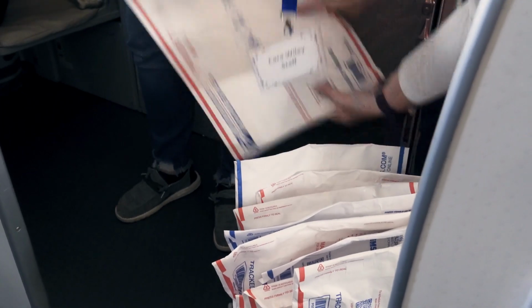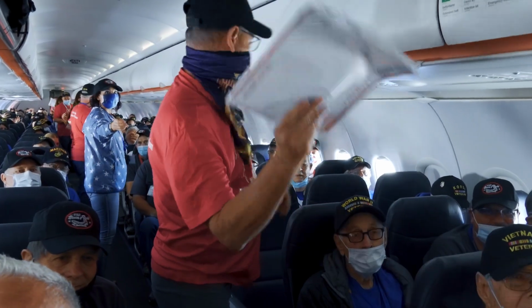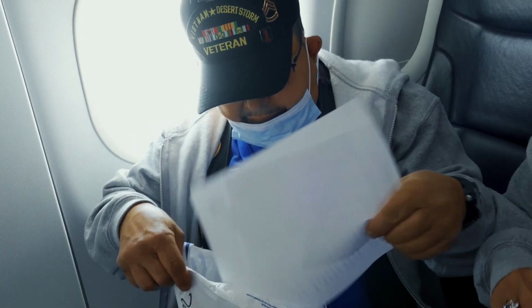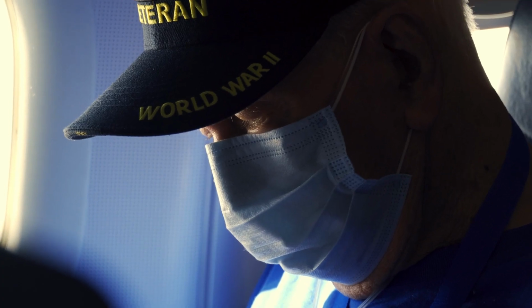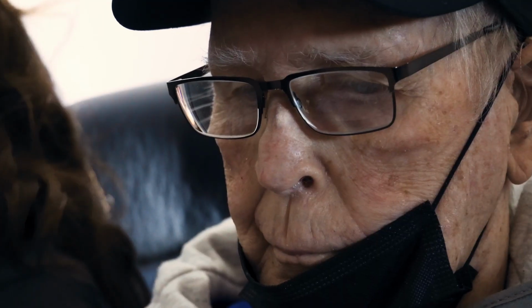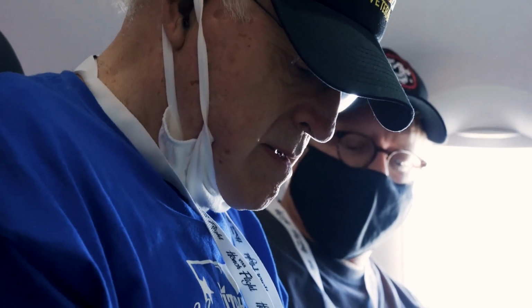During the flight, volunteers recreate a military mail call for the veterans, passing out parcels full of letters which express gratitude for their service. The goal is to let these service members know they are still loved and cared about, and remind them that their service and sacrifice is still appreciated.